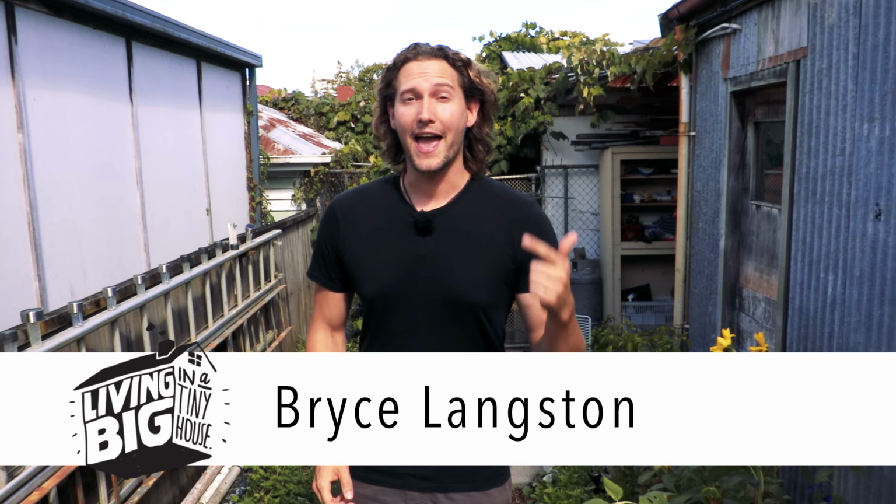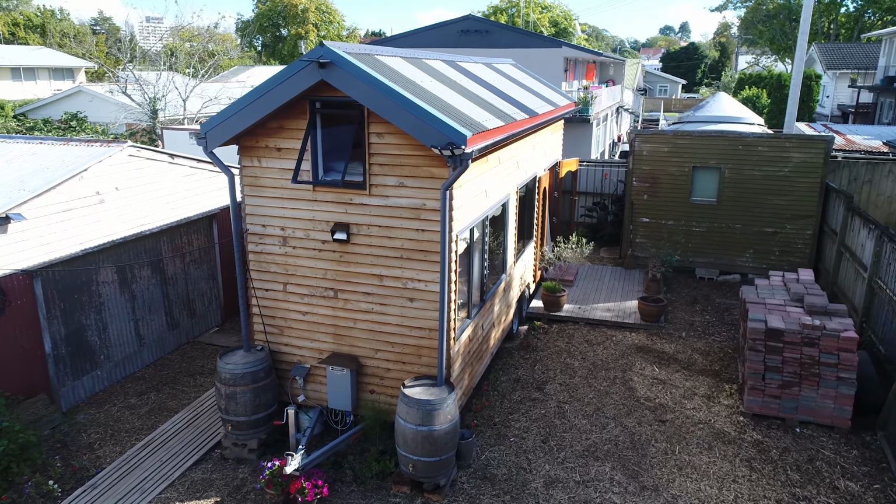Today we're visiting a home that combines two of my absolute favorite things, tiny houses and natural building techniques. We're in Hamilton, New Zealand to visit Everett, a young builder who really has done something pretty unique.